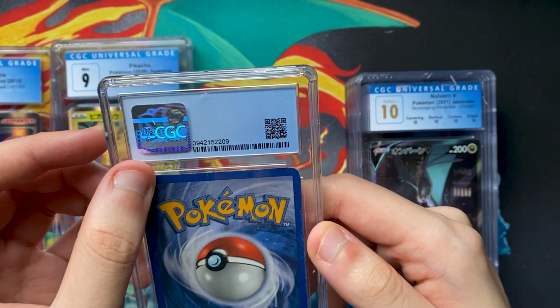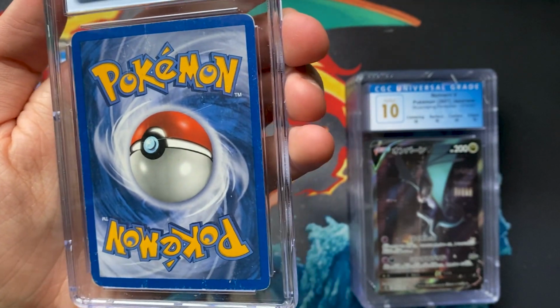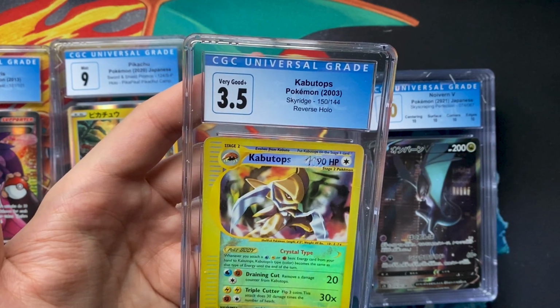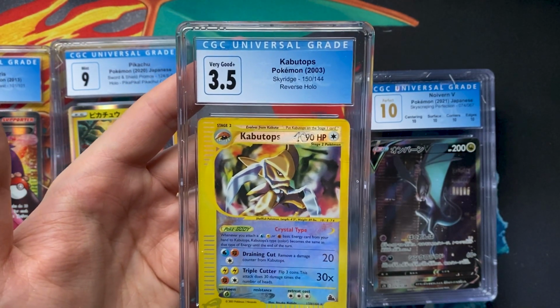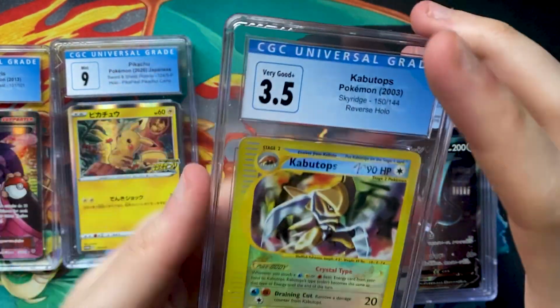Wow, why did I grade this? What the hell is this? Look how rough that is. What the hell is this? Oh, this card. Kabutops Skyridge. This is a reverse. I think I picked it up for like $20 or $30 on Facebook, but I thought that was a pretty good price just to add a crystal, to get a really cheap beater crystal card.